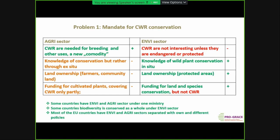I put down four problems. The first problem is the mandate for crop wild relative conservation. We have the agri sector and the envy sector. Crop wild relatives are needed for breeding and other uses as a new and very important commodity in the agri sector. On the other hand, in the envy sector, crop wild relatives are not interesting unless they are endangered and protected. However, within these endangered and protected crop species, we have a joint interest.